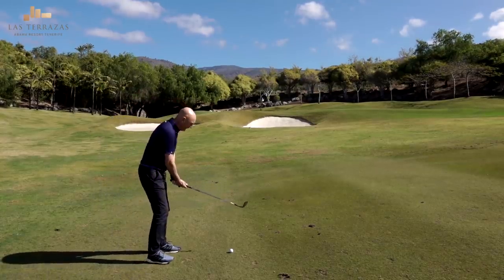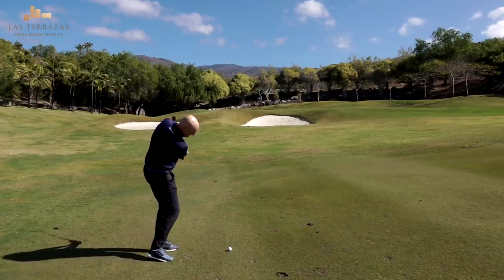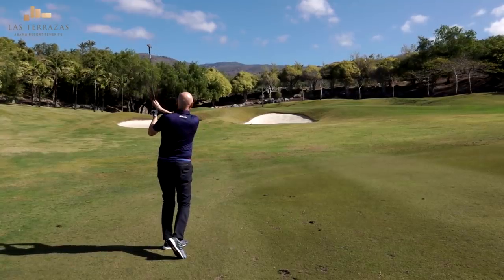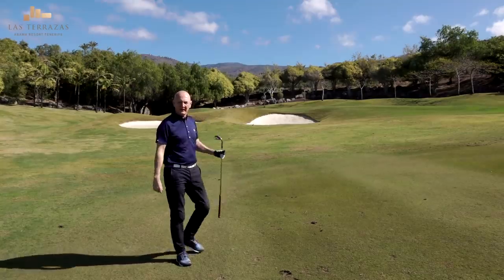It looks about 50 yards, something like that, I think. I don't want to be short either. Go. Oh my word, I'm having a bit of a day here.